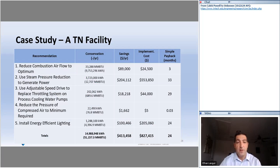Reduce the steam pressure to generate power. So this is more on-site power generation using a Rankine cycle. That would save you a little bit over $200K by generating some electricity with some cost, and installing a VFD, variable speed or variable frequency drive, on some pumps, and reducing pressure of the compressed air system. So there's a compressed air recommendation as well, and of course lighting. And a lot of the time these days, lighting is a project that's mostly done, but of course we see a lot of plants that still need lighting.